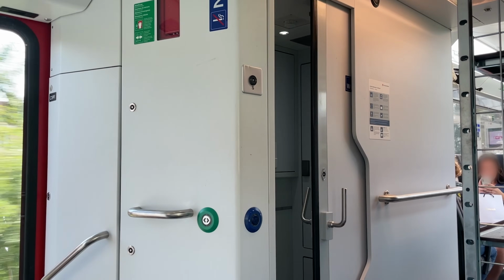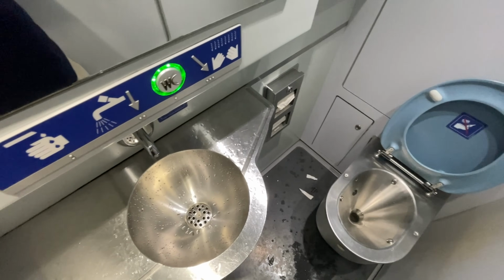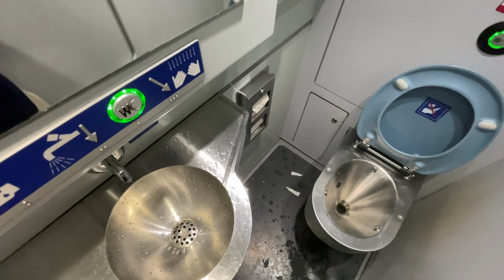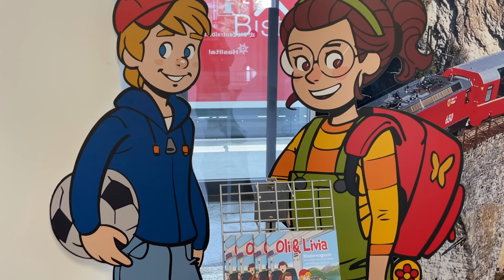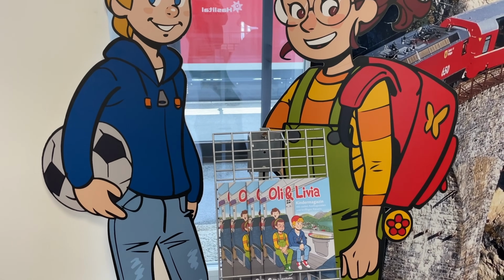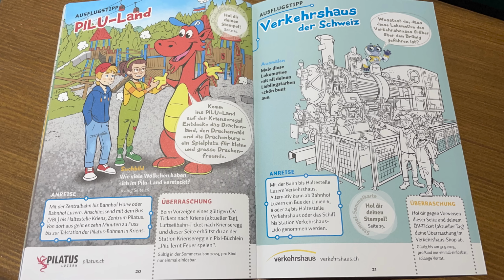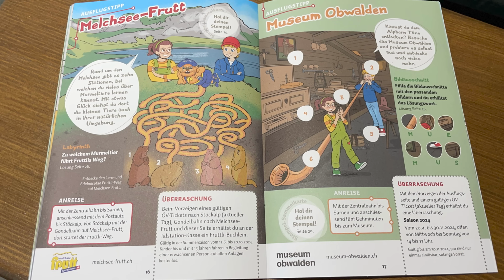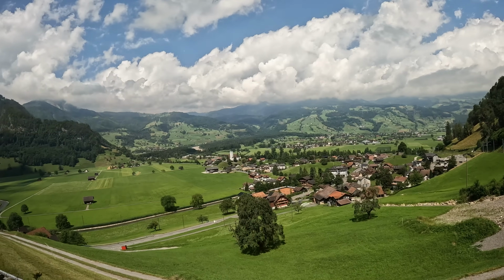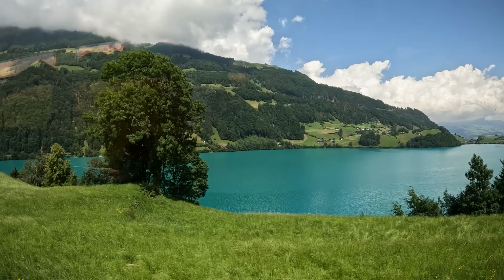There are multiple bathrooms on the train as well, and they're all pretty similar and pretty comparable to other train bathrooms in Switzerland. You might also see this Ollie and Livia children's magazine on the trains, or you can ask the staff for it. Unfortunately, it's all in German, but your kids might still enjoy the coloring pages and the activities too. 45 minutes after you depart from Luzern, you'll arrive at one of Janet's all-time favorite lakes, Lungern.